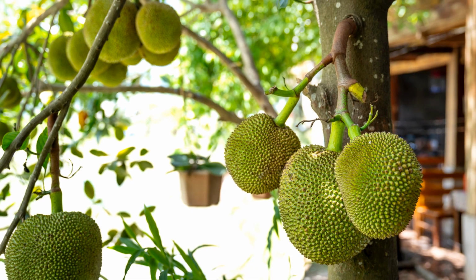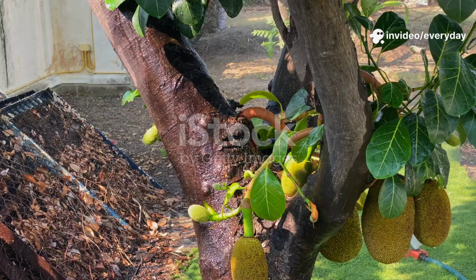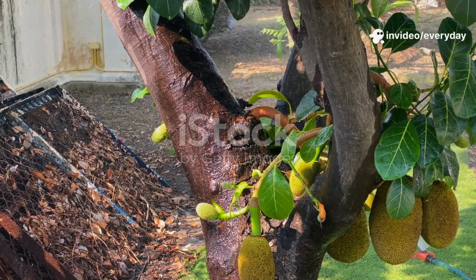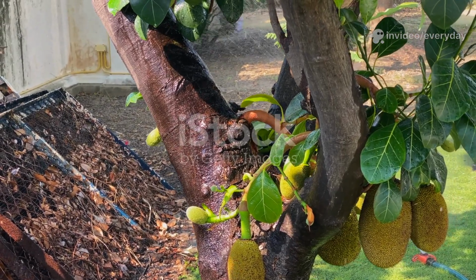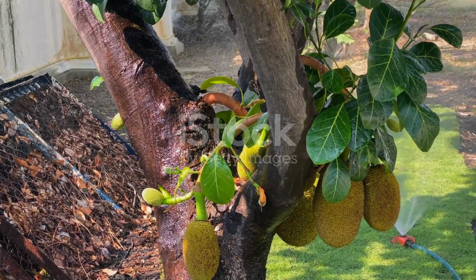Alternatively, you can opt for seedlings from nurseries. This is a popular choice for many gardeners. Seedlings offer a significant head start, reducing the overall time it takes for your tree to mature and begin fruiting. You're essentially skipping the germination phase.